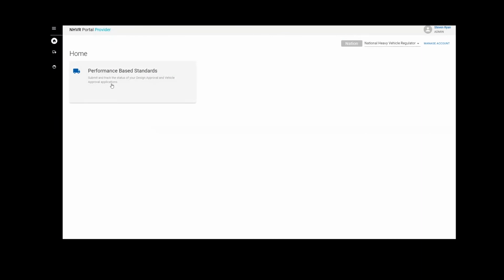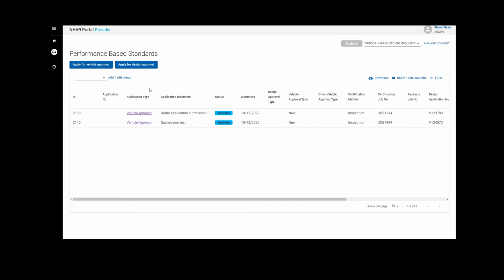So once you come in here, depending on the access you've got, you'll see at least this tile here to say performance-based standards. Once you click that, in here for this provider account, you can see there are some applications that I've set up earlier in the day. I've got a status of submitted, so I've been able to get through those applications from end to end.